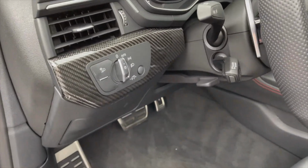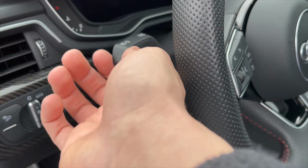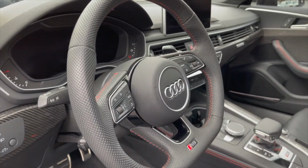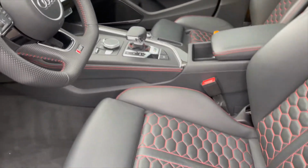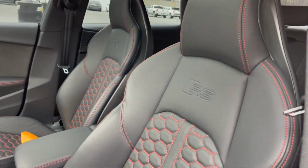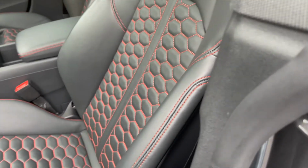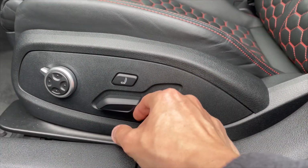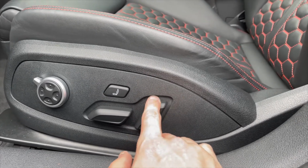Looking at the interior, you've got your headlight controls here. You do have standard wiper stalks. They're still plasticky, but it is what it is. Nothing too bad. You do have this beautiful leather steering wheel that is flat bottom, which is really nice. You do have these very aggressively bolstered seats for the front. You can see that honeycomb leather theme goes through here with that red stitching. Looks beautiful. Down here, they do have the soft touch plastic for the controls. I really wish they would have at least outlined it in some kind of metallic finish.